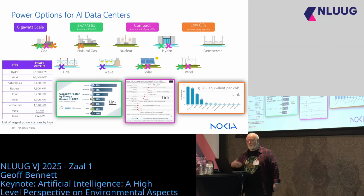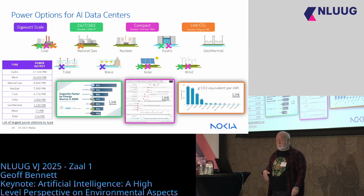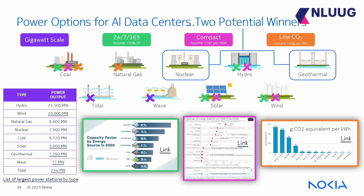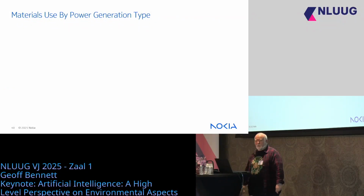And then finally, what about the CO2 equivalent emissions? And again, there's no surprise there. But what we see is 2 different technologies, which are nuclear and geothermal. And so there's no coincidence that when you look across the plans that hyperscalers like Google and Meta, Microsoft, they've made public commitments to nuclear and geothermal. No surprise. What about the materials used?